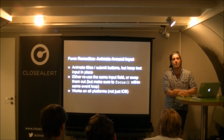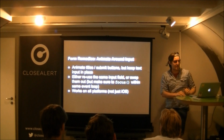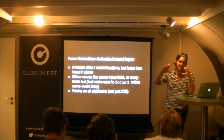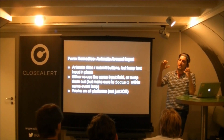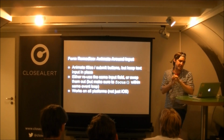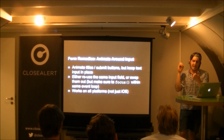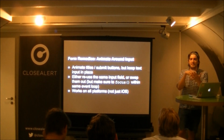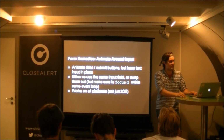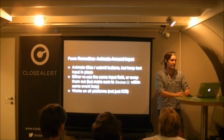So if you have a situation where maybe you're tempted to put a bunch of inputs in a row, it might be a better user experience to swap that to be one input per frame, and then keep that same input in the same place. And you can either animate your titles and your submit buttons around it and reuse literally the exact same input element to get rid of all sorts of weird rendering layout issues, or you can render a new input field, but within that same event loop focus it, because one of the main limitations with mobile focusing stuff is that unless it's connected to a user tapping or doing something, you can't just focus after a set timeout.